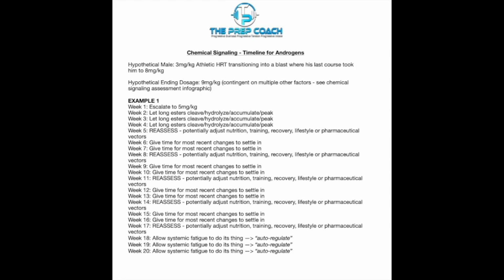They see that they took 8 milligrams per kilogram before, they automatically start at 9 regardless. Remember what I said about how drug metabolism changes based on the environment, literally at the hepatocyte level. Look at what's going on with phase 1, phase 2 digestion. Look at what's going on with the actual cleaving, the hydrolysis process, and accumulation in our bloodstream. Everything as a whole is different.